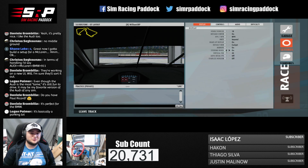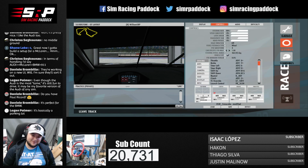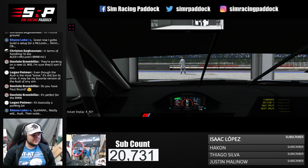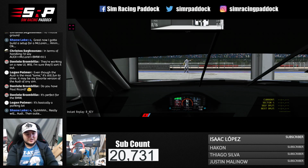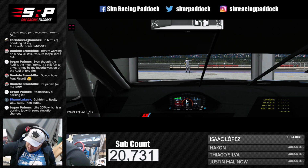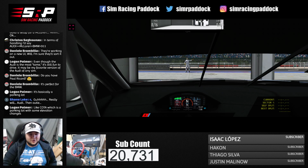So we've got to turn down the car-specific force feedback multiplier again. We have to do this for every new car we jump into. Slightly irritating, but it's useful. Disabled. So again, not the best visibility-wise. This car has a surprisingly low roof for being as big a car as it is.